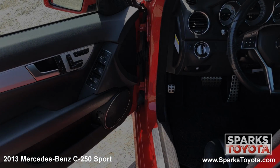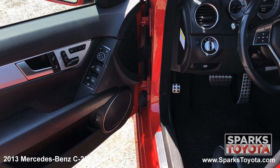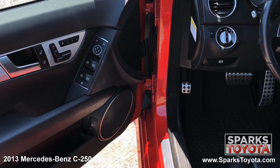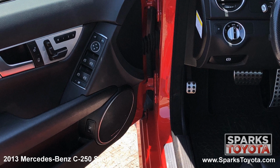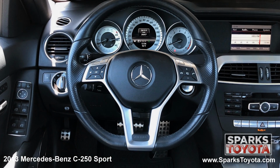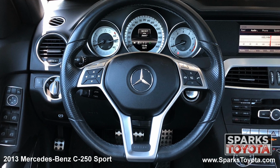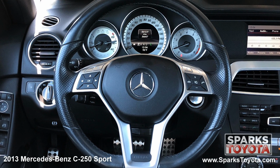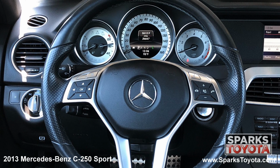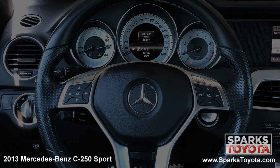Here are the easy-to-reach controls for the power side mirrors, the headlights, the trunk release, the parking brake, the driver's seat features, the programmable power door locks with auto lock, and the power windows with express up and down. This Mercedes-Benz has a very comfortable tilting, telescoping, and leather-wrapped steering wheel with on-wheel controls for the cruise, audio, and Bluetooth features. It's also equipped with a very well-lit instrument cluster.